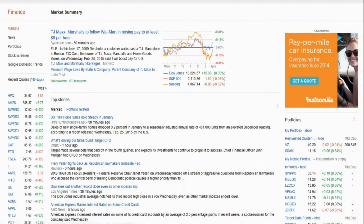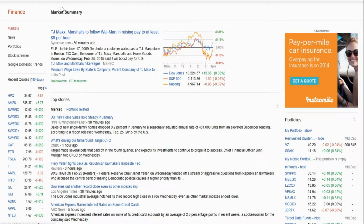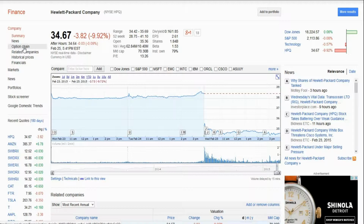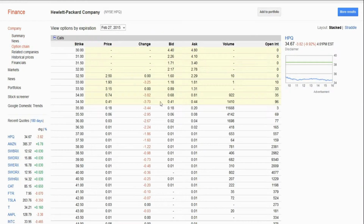All right, here we are on Google Finance. I'm going to type in the ticker symbol for HP. Over here you see the link to the option chain. Here are all the option prices. It defaults to the nearest expiration. HP apparently has a weekly option. The options are traditionally monthly, most commonly monthly, and that month is the third Friday of the month. That would be March 20th.